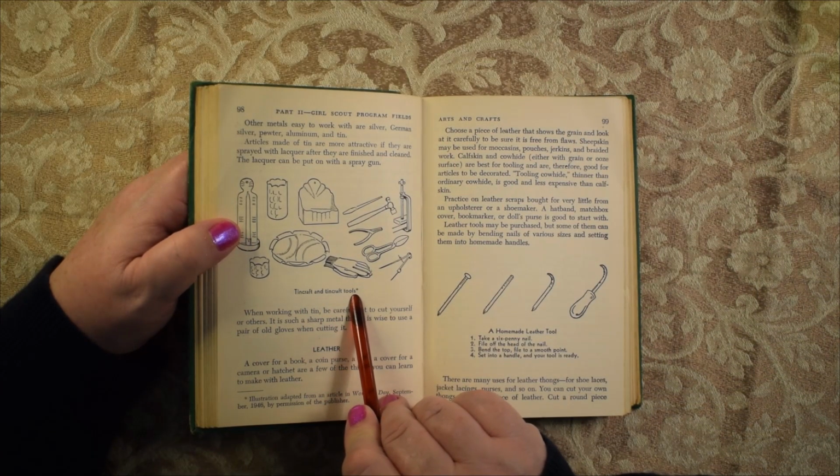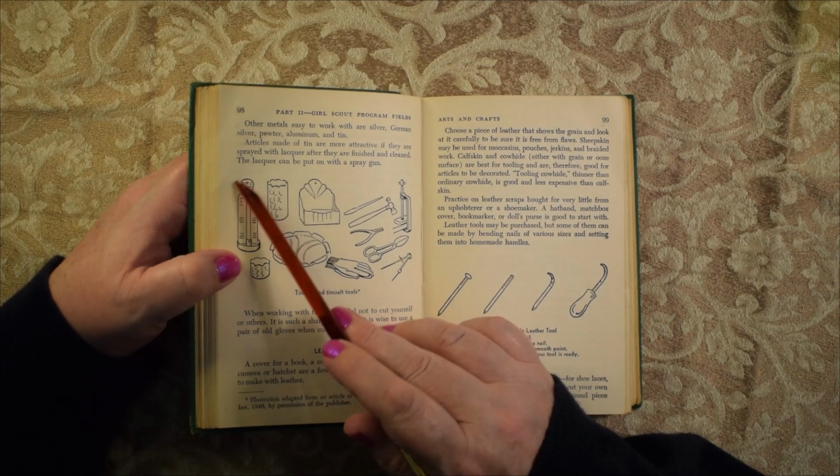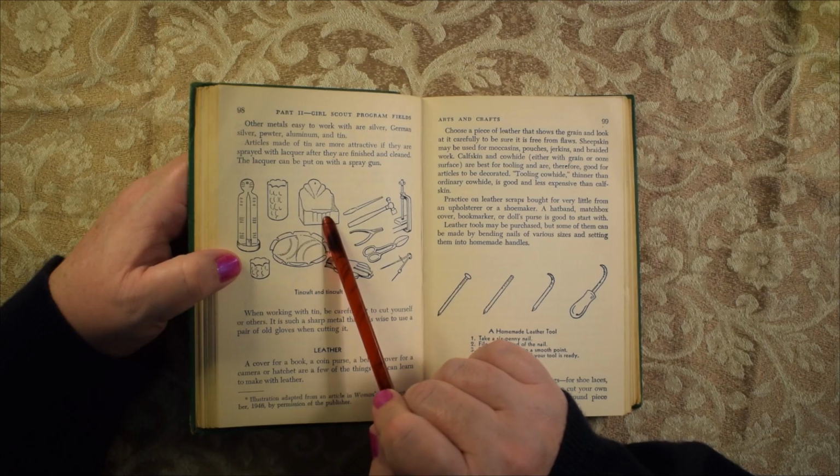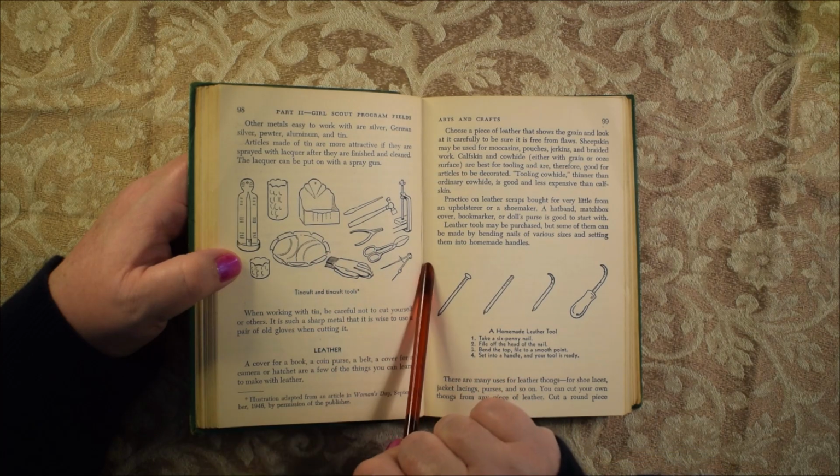Tincraft and Tincraft tools. Looks like you have some candle holders. Looks like a recipe box. Type of platter.